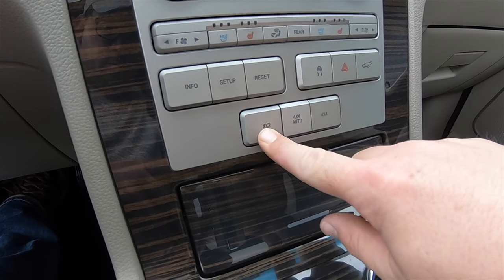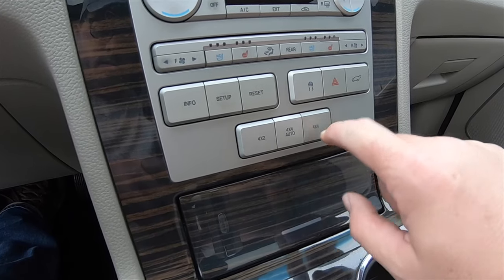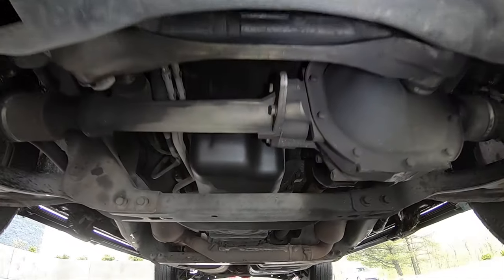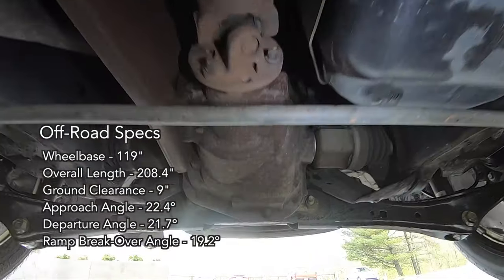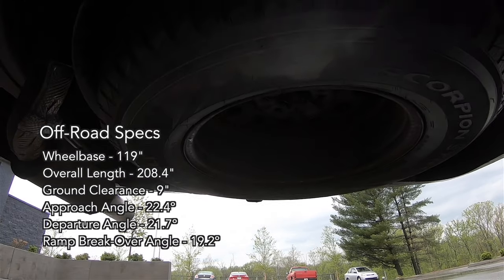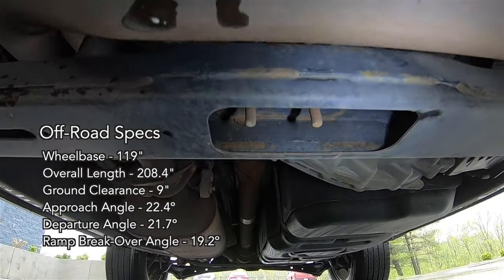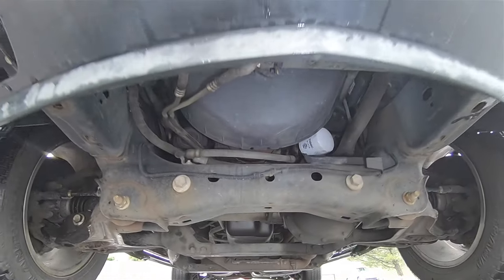And this Navigator is four-wheel drive, and for the first time since its introduction in 1998, it no longer uses the two-speed transfer case found in the Expedition, but rather has been demoted to a single-speed transfer case that lacks low gearing. The Navigator features a wheelbase of 119 inches and an overall length of 208.4 inches, a 9-inch ground clearance, and for those interested in off-road specs, the Navigator features a 22.4-degree approach angle, 21.7-degree departure angle, and a 19.2-degree ramp breakover angle.